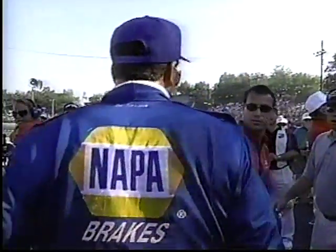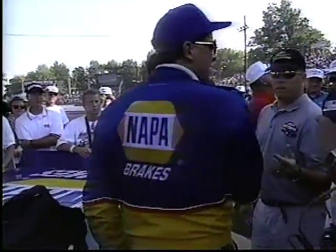He beat Mike Skinner's record. Now he hopes to become the first guy to be a repeat champion in the Truck Series. Wouldn't put it past them the way they're running, Matt. That's for darn sure. Congratulations to Ron Hornaday.